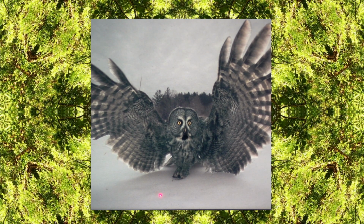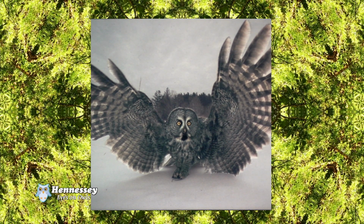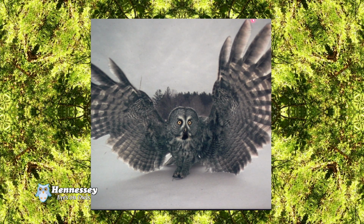So, if you look closely at this photo, we see that this great gray owl has pounced on a mouse. See the tail sticking out? The way that owls sneak up on mice, the secret is in their feathers.